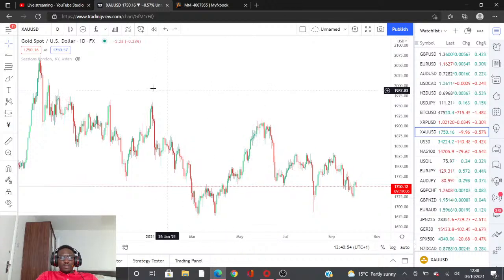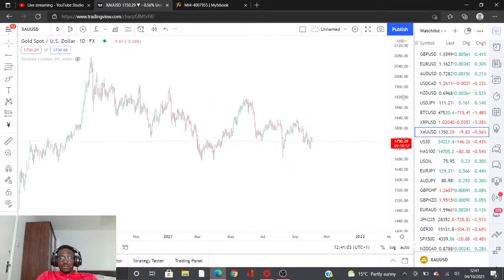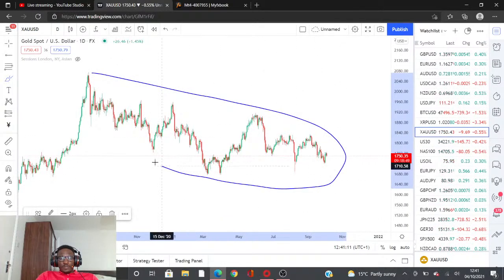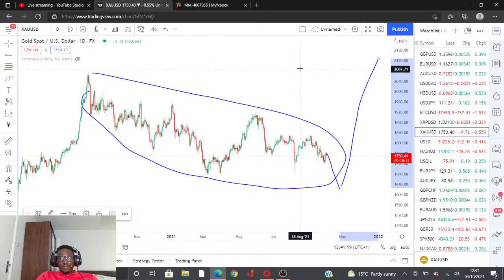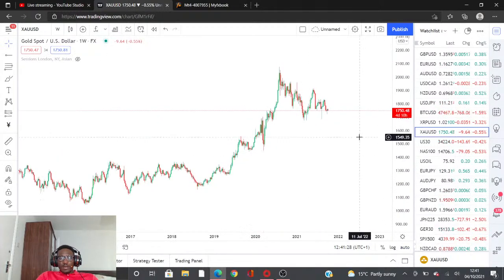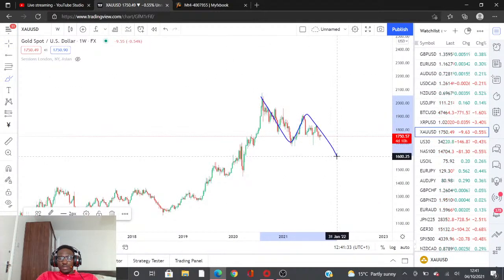So let's look at gold. Gold is next on my list. Gold is in a corrective pattern as well, a bullish corrective pattern. So this could come back down, break the low, and then it will take off. But that's looking at it on a daily chart. Looking at it on a weekly chart, yeah, it's bullish. Gold is bullish 100%. I would probably get a classic 1 to 3 correction before we take off.